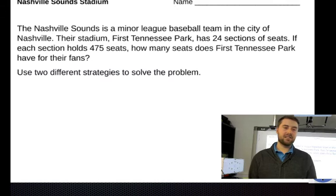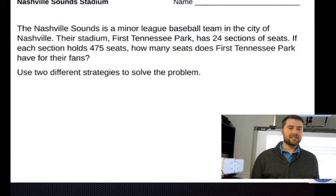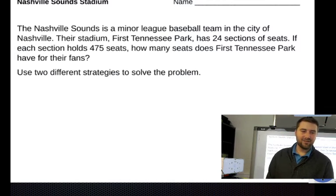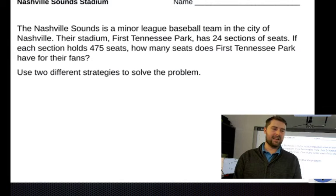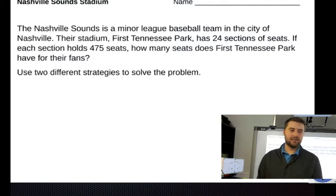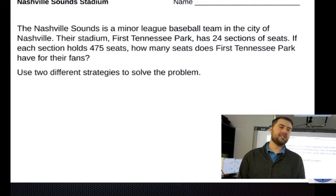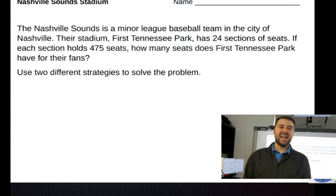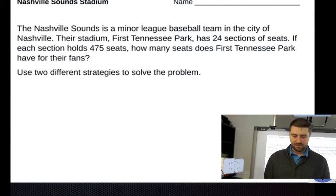The Nashville Sounds is a minor league baseball team in the city of Nashville. Their stadium, First Tennessee Park, has 24 sections of seats. If each section holds 475 seats, how many seats does First Tennessee have for its fans? Use 2 different strategies to solve the problem. So First Tennessee Park has 24 sections of seats. If each section holds 475 seats, how many seats does First Tennessee Park have?